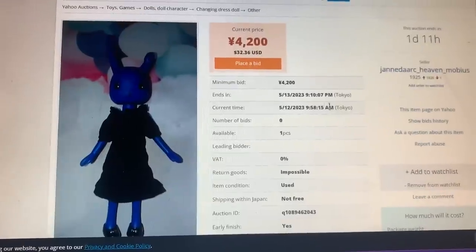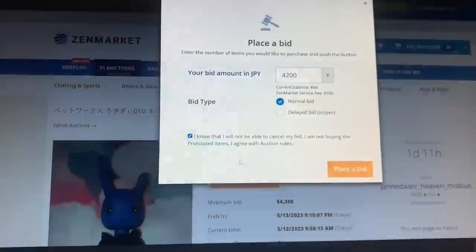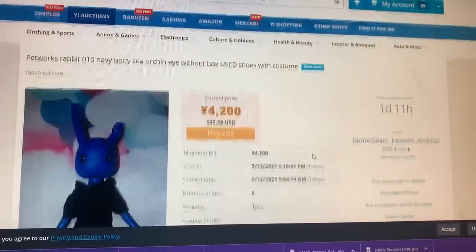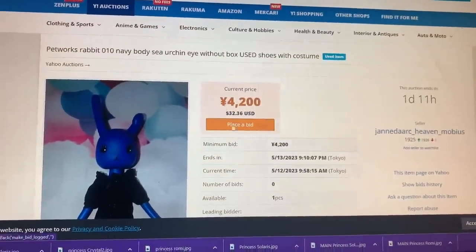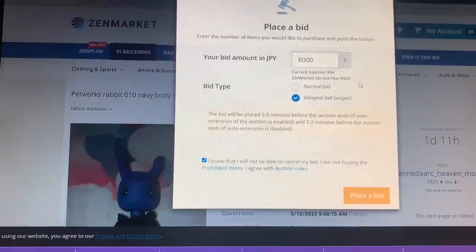So this is something random for my watch list. It's just a really cute doll that I kind of am interested in. And you can place a bid. Say this ends in like 4 hours and I just want to go to bed and don't want to stay up or wake up again. I can set, and this is just if I think I'm going to win, I can set how much money I want to pay for it.